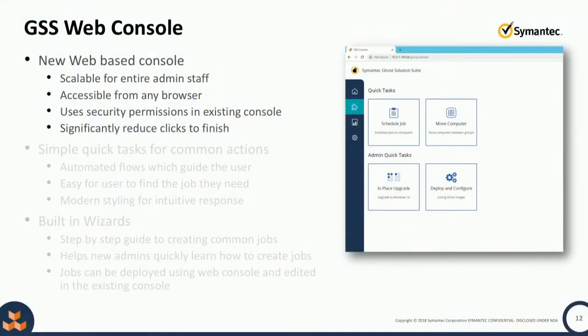In addition to that, we're launching our Ghost Solution Suite 3.3. We're also enabling a web console for that. So many of you, even very large customers, will use Ghost Solution Suite. So having a web console and the ability to have a guided path and an automated path for customers is very important. And so we're also doing the same and similar kind of thing by providing this modern UI style and the ability to go in and have a web console for this and for the entire admin staff.